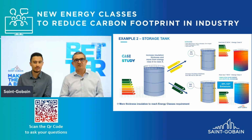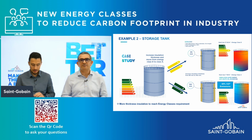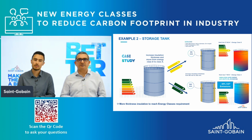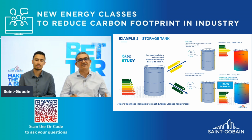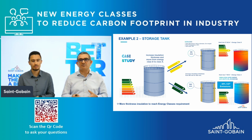Yes, this is a sample of a storage tank with a scenario: tank dimensions 14 meters of diameter and 12 meters height, with a fluid temperature of 45 degrees. We can take two ways. One, energy efficiency, other, the current insulation. In the case of the current insulation, we can install 80 millimeters thickness of insulation, and we can reach energy efficiency class D with a heat loss of 13 watts per square meter.